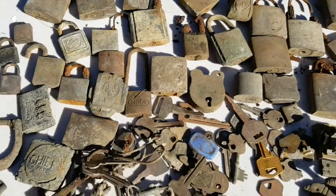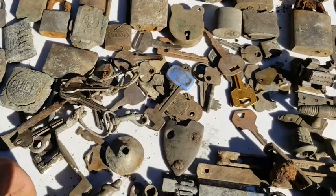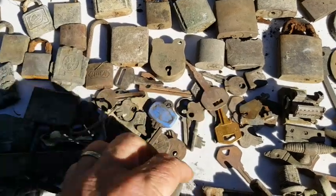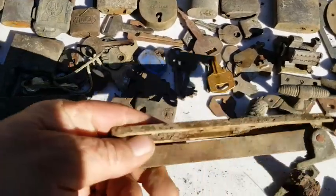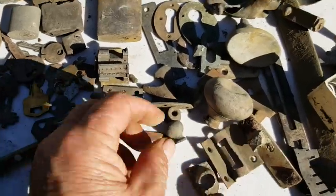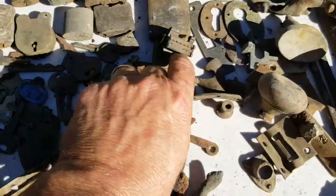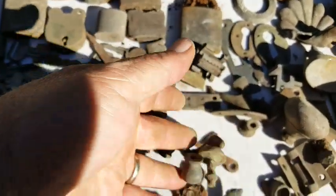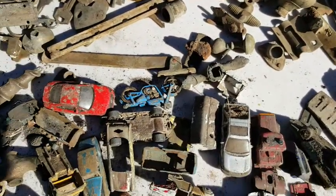Always finding keys. And along with the keys and the locks, you get your window hardware, door latches, brackets for holding windows open, little knobs off drawers and doors and things. Some of these, yeah, all interesting.